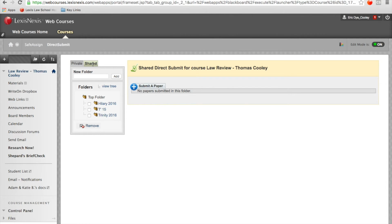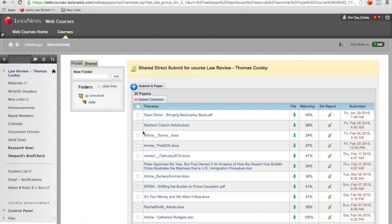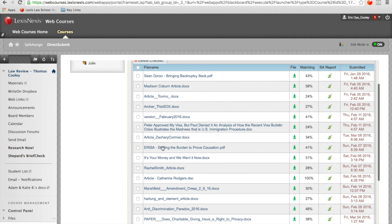Then, for the sake of example, let's go ahead and click into the Hillary 2016 folder. Then let's click into the Julie folder. And if you scroll down, you will see the Catherine Rogers article. And you also see that there's indication from SafeAssign that it's found other documents that match this article 100%. That would seem to indicate plagiarism on the surface, but you can't just stay on the surface.